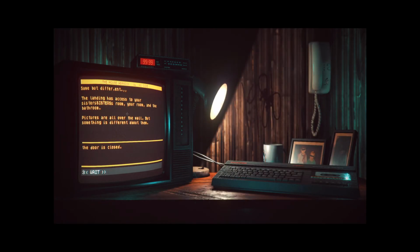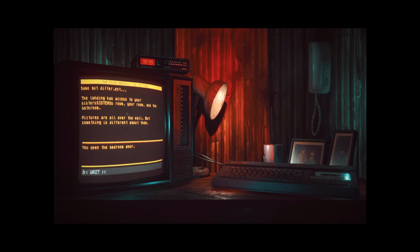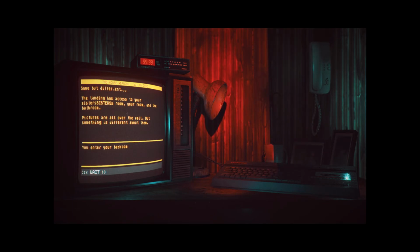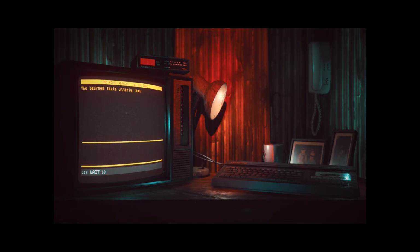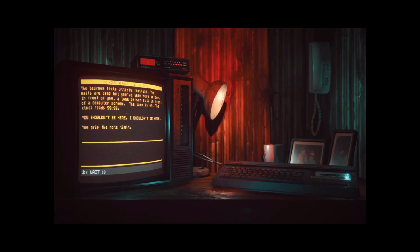The door is closed. Open my room. Open door. You open the bedroom door. Oh god. Do I dare? Am I going to cause a reality feedback loop here? Go my room. You enter your bedroom. The bedroom feels utterly familiar. The walls are damp, but you've been here before. In front of you, a lone person sits in front of a computer screen. The lamp is on. The clock reads 9999. You shouldn't be here. I shouldn't be here. You grip the note tight.